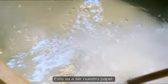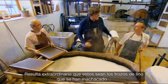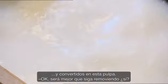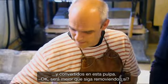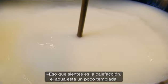This is going to be our paper. It seems extraordinary that these are the bits of cut-up linen that have been pounded away and they've turned into this pulp. Okay, so I better keep stirring, yes? Yes. All right. Extraordinary.